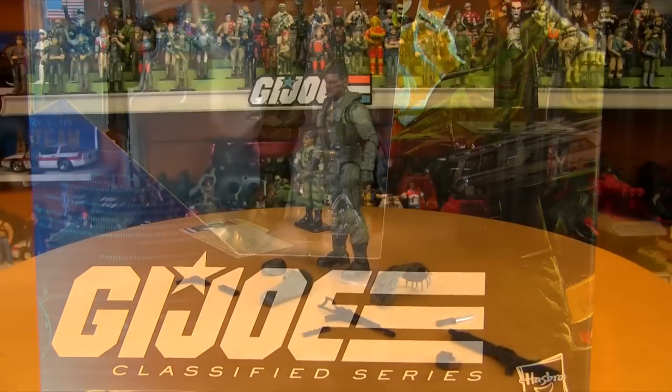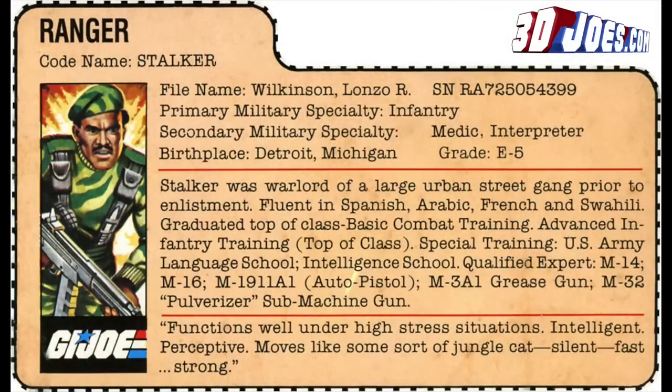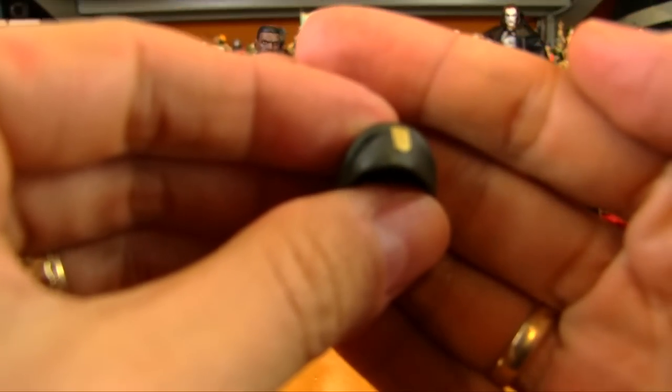And before we get into what this is, I want to just take a moment and talk about who this is by reading the original Larry Hama file card from the 1982 Stalker figure. Ranger, codename Stalker, file name Wilkinson, Lonzo R. Primary military specialty infantry, secondary military specialty medic, interpreter. Birthplace, Detroit, Michigan, grade E5. Stalker was a warlord of a large urban street gang prior to enlistment. Fluent in Spanish, Arabic, French, and Swahili. Graduated top of class basic combat training. Advanced infantry training, top of class. Special training, U.S. Army language school. Intelligence school, qualified expert, M14, M16, M1911A1 auto pistol, M3A1 grease gun, M32 Pulverizer submachine gun. And the quote reads, "Functions well under high stress situations. Intelligent, perceptive, moves like some sort of jungle cat. Silent, fast, strong."